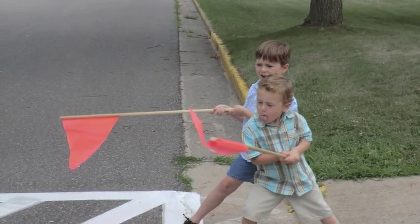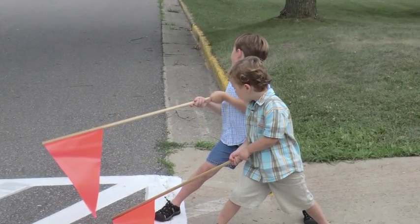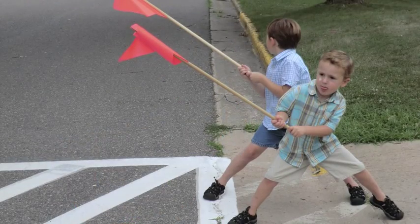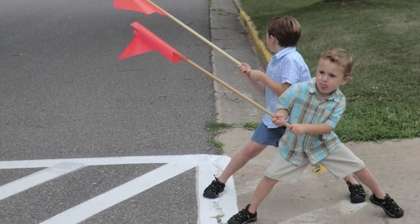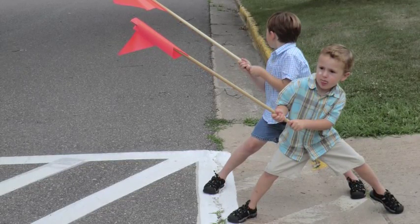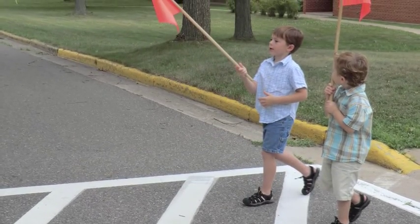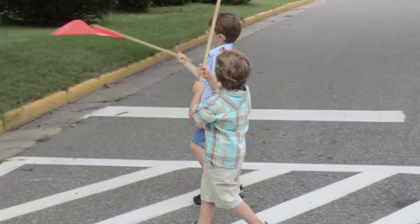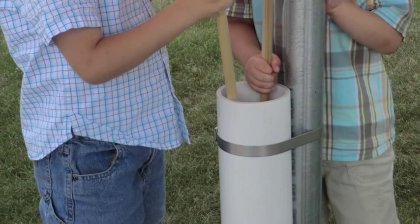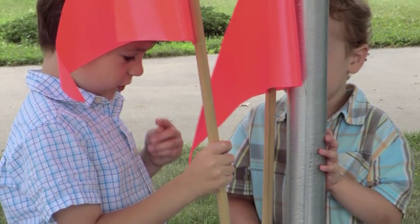When it is time to put one foot in the crosswalk, keep waving the flag as you look both ways for traffic. Make sure cars on both sides have stopped. Don't start walking across the street until you know all of the drivers have seen you and stopped in their cars. Walk quickly across the crosswalk. Keep waving the flag and looking both ways. When you get to the other side, put the flag into the tube.